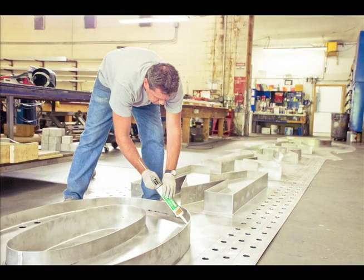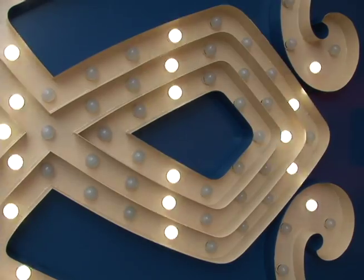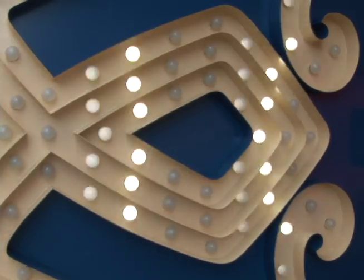This required the Sign Factory to work with some cutting-edge technology. Some of the components have never been out until now. For example, the LED lights themselves. These bulbs are over 90% more efficient than the existing.